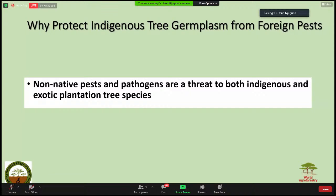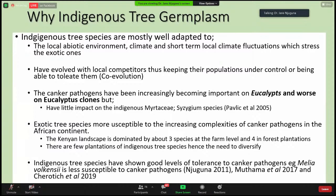And what we have seen is that the exotic tree species are more susceptible to these pathogens. There is a theory, or the knowledge, that the local indigenous tree species have adapted well with the environment and therefore are able to absorb the short-term shocks of the climate and climate fluctuations. This has been shown very well by the canker pathogens, which have become increasingly important on exotic eucalypts and have little impact on indigenous eucalypts, that is the genus Syzygium and another species.